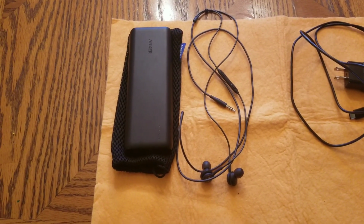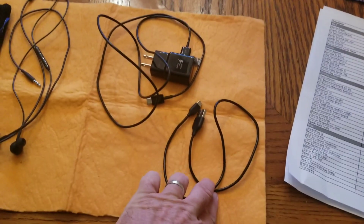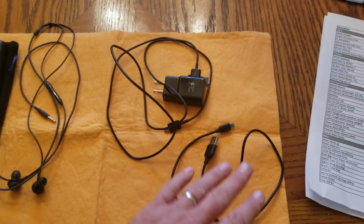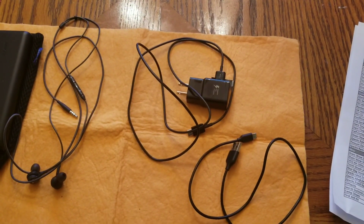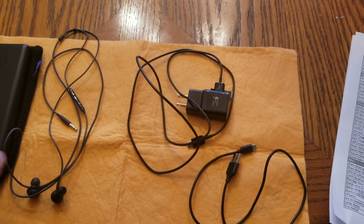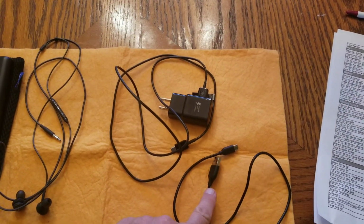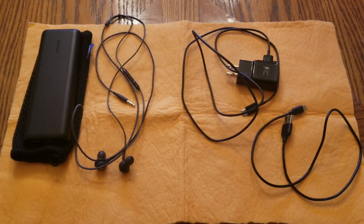Much better for wind and things like that. Then I've just got miscellaneous charging cables. This charging cable right here will charge the Anker battery and my headlamp. And this is a mini USB, and this is a USB-C fast charger to charge my phone. It also will fast charge the Anker battery with this cube and this cord. So not too much.